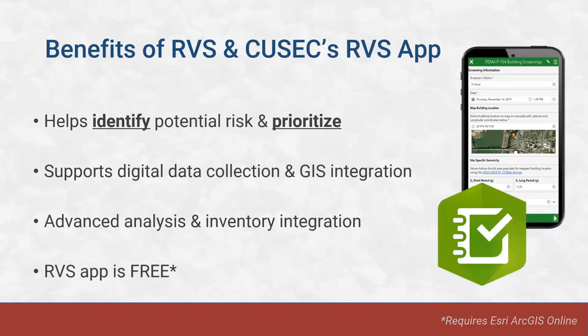So big benefits of RVS and the RVS app: performing RVS in general will help communities and critical facility owners identify their potential risks and prioritize mitigation actions as appropriate. RVS is not a trivial undertaking, but it is the best first pass screening method available. And one of the main points is to know what not to screen. This method helps save time and avoid investing in screening buildings for earthquakes that may not need any retrofit whatsoever.